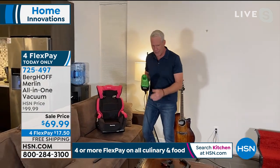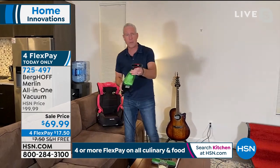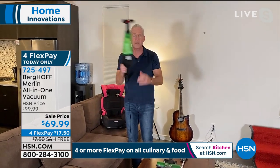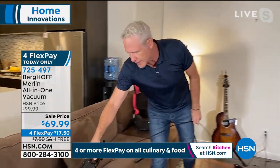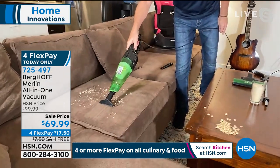We want him safe on the couch, right? Now, we've got an upholstery brush, right? This comes with it. It's great for curtains. And with the extended handheld, you can do entire curtains. Look at that. It'll even give you grooming lines.